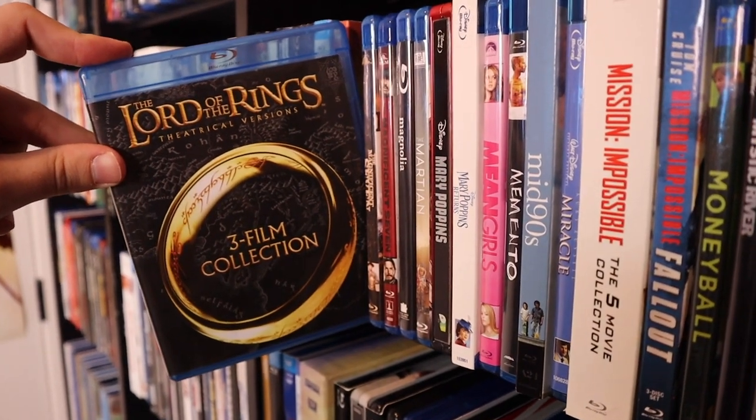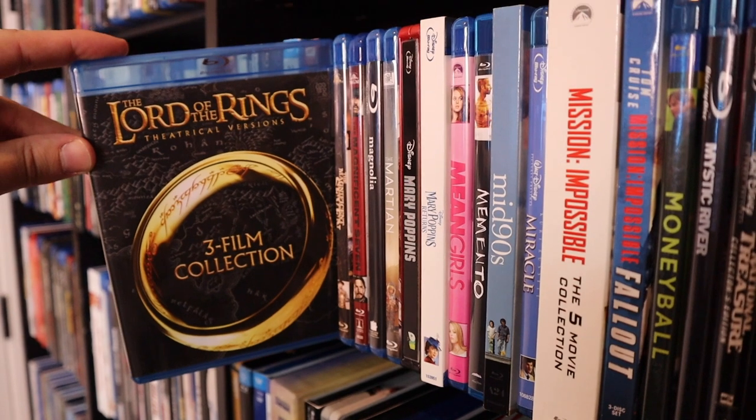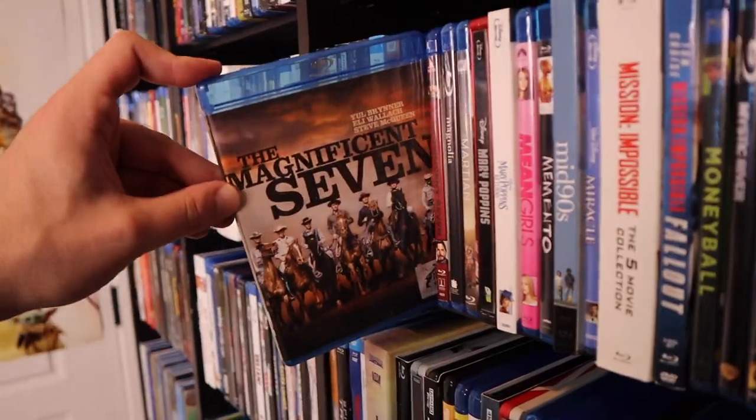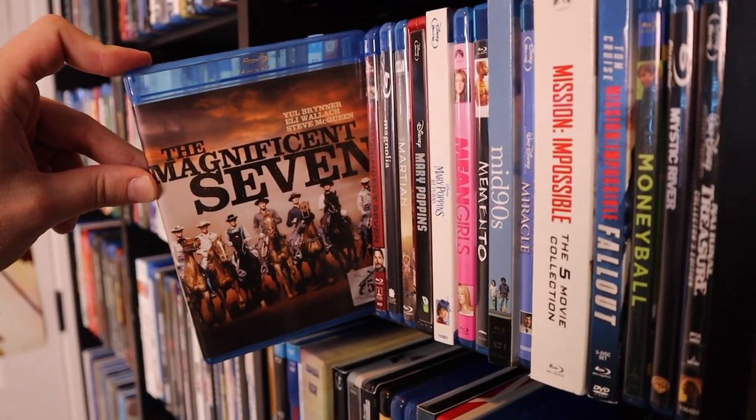The Lord of the Rings trilogy. I have the theatrical cut, not the extended editions. I rewatched these for the first time in years over the summer and just was so immersed. This is pure fantasy storytelling at its finest. Love these movies.